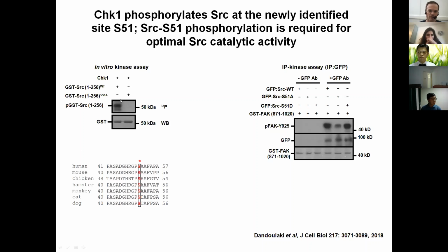And when we analyzed by mass spec the phosphorylated SRC, we identified a novel CHEK1 phosphorylation site on SRC, serine 51. And you can see that mutating serine 51 to alanine diminishes SRC phosphorylation by CHEK1 in vitro. So CHEK1 phosphorylates human SRC on serine 51 in vitro, and this site is conserved in higher eukaryotic cells.